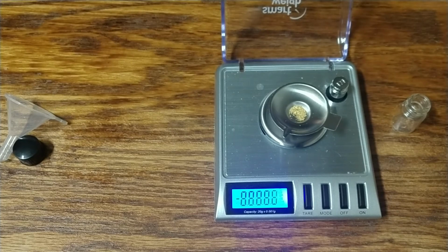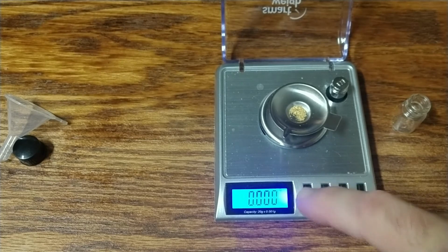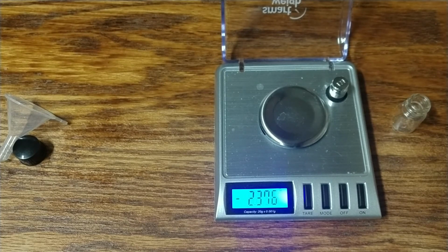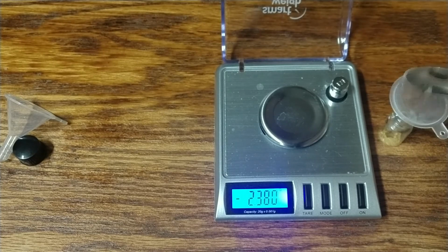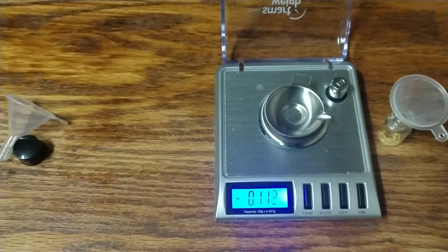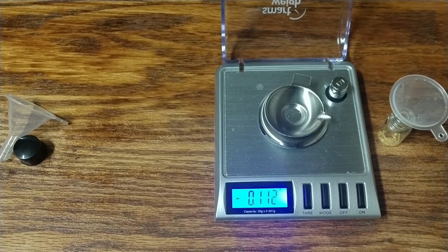Alright, so I've got the gold dried out, and on the little pan, to eliminate an extra step, I'm just going to go ahead and tear this out. So when I take this off, it should give me negative 2 point something, 2.376. And if I quickly put this into this vial here, and then set this back on here, the difference is 0.1112. So that was working in pretty decent conditions, but not finding a big piece of gold.